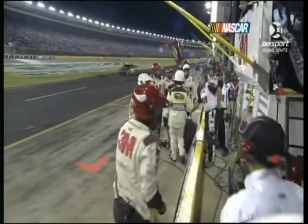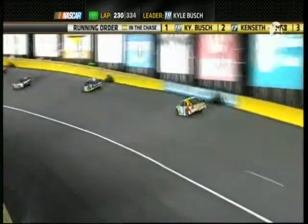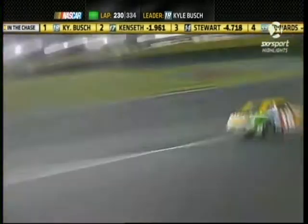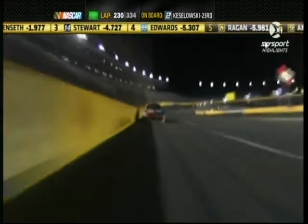Yep, he saw it. He didn't give the crew the signal until the car left. This is race 5 in the chase for the NASCAR Sprint Cup, the only night race in the chase. 500-miler at the very fast and sometimes fickle Charlotte Motor Speedway. Story of the night, driver of that 18 car, Kyle Busch.